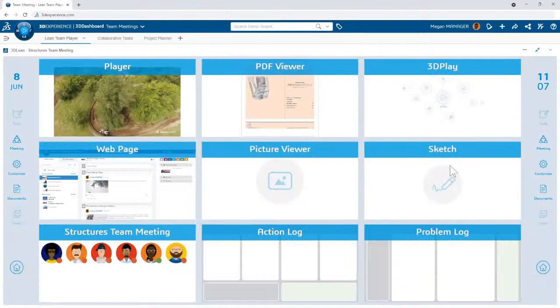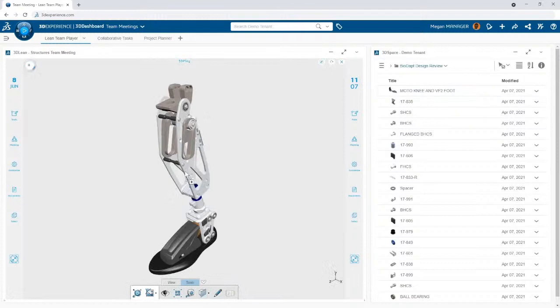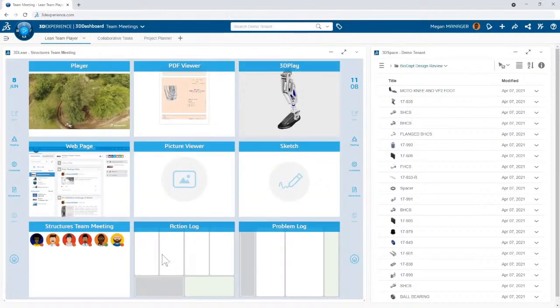So I'm setting up my exhibits, if you will, right? Kind of like making a PowerPoint deck, but obviously this is a ton better than a PowerPoint deck because of all this rich media. For example, here's the latest revision of the Moto Knee Foot, right? It's directly from my collaborative space. Let's view that as part of the meeting.